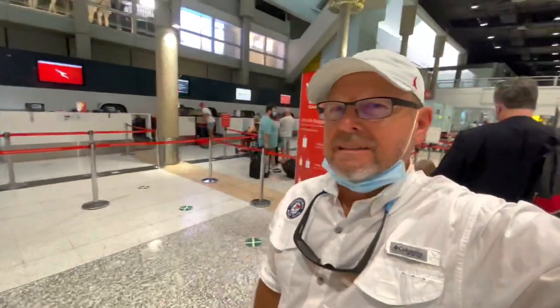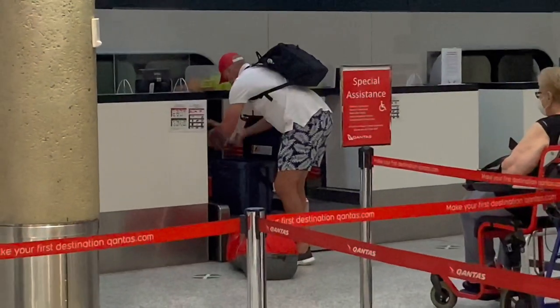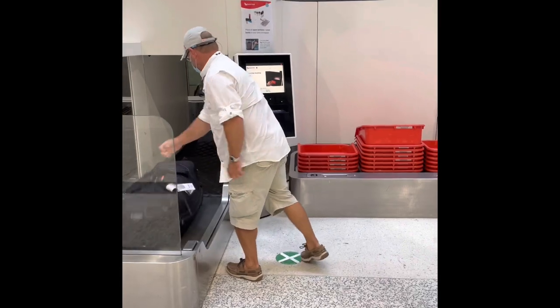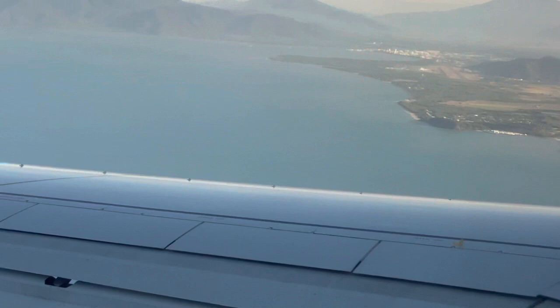We're at the airport and someone is holding up this big queue. So that's Darren, our crewman. He's checking his empty esky in. Anyway, he and I were on our way from Brisbane to Cairns for a couple of weeks of heavy tackle marlin fishing.